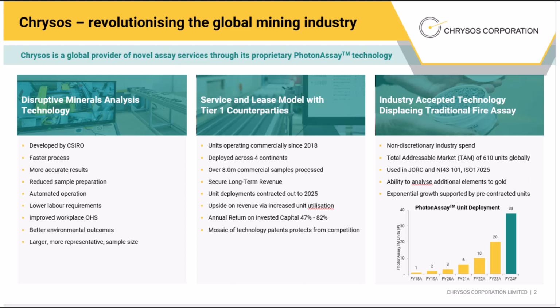Photon assay has become quickly accepted by the industry. It's been used in JORC and NI 43-101 compliant releases. We've now processed in excess of 8 million samples, and our first unit has been operating now since the middle of 2018. Slide 4, please, operator.